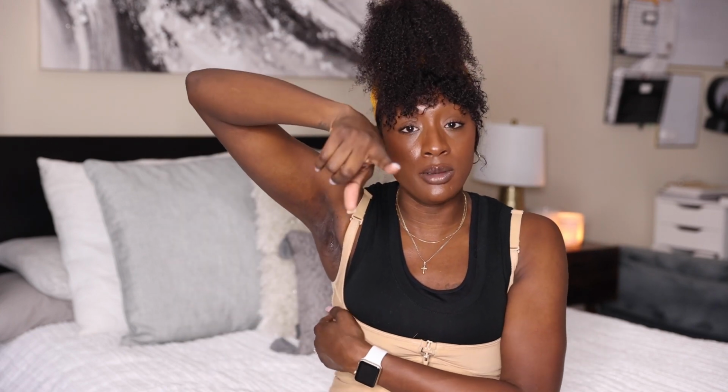Another thing that has stayed the same since my last update is that I'm still dealing with the fibrosis on this side, which you'll see shortly.